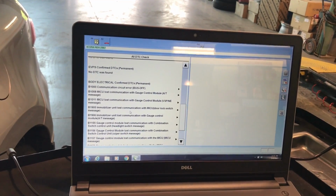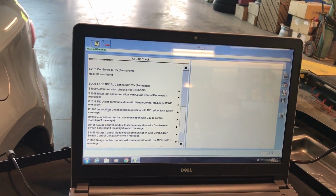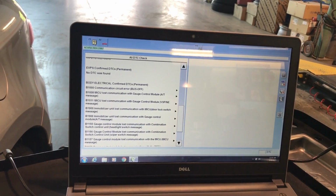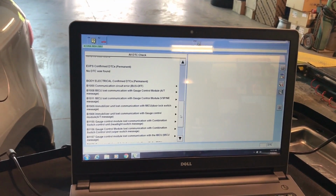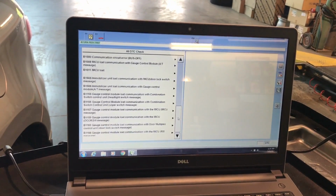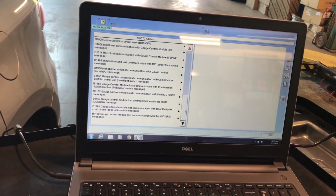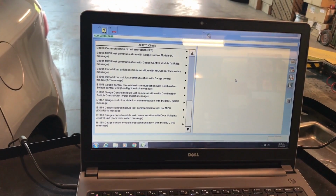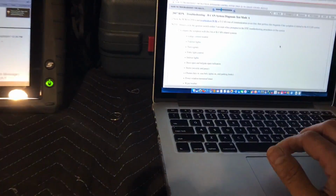We have immobilizer. The only thing that I don't like is the immobilizer is telling me the lost communication with the MICU and with the gauge control unit. If everything would be pointed in there, I would just go there. I know now the bus has to be off, so definitely I have to do some tests onto the control unit.